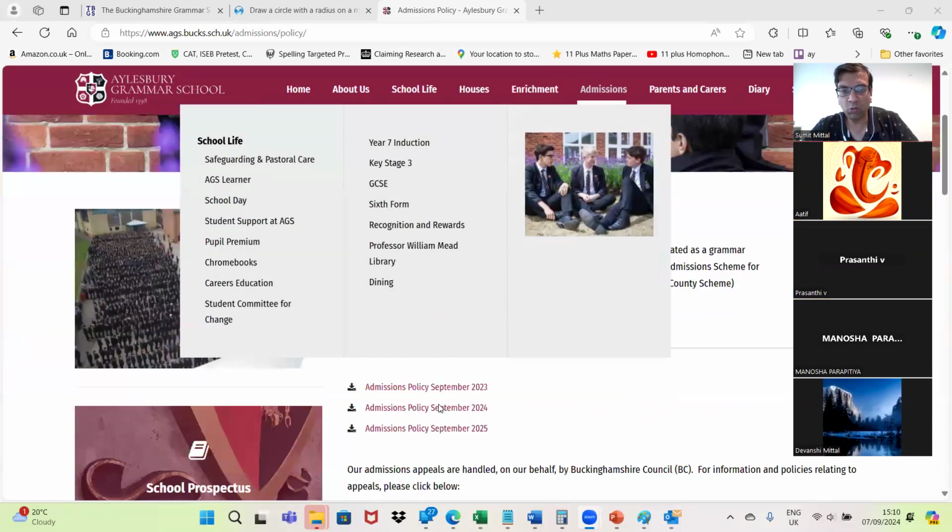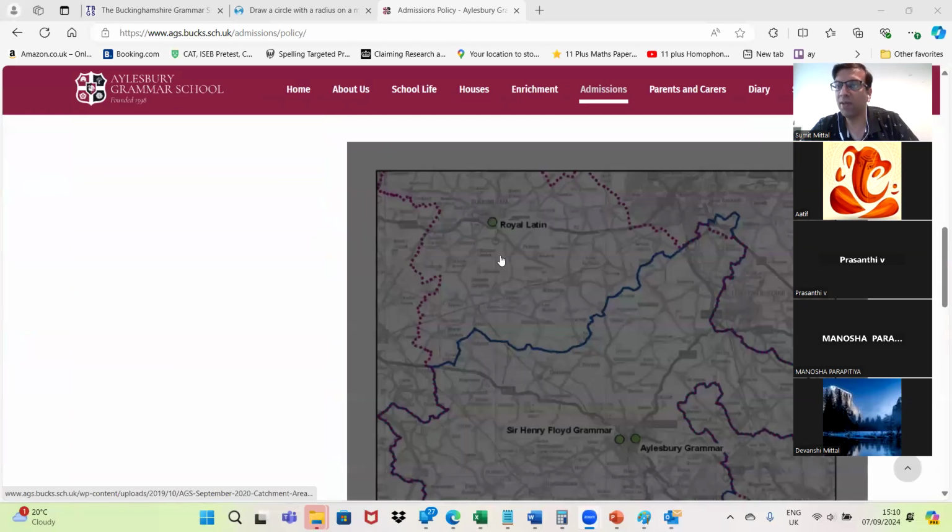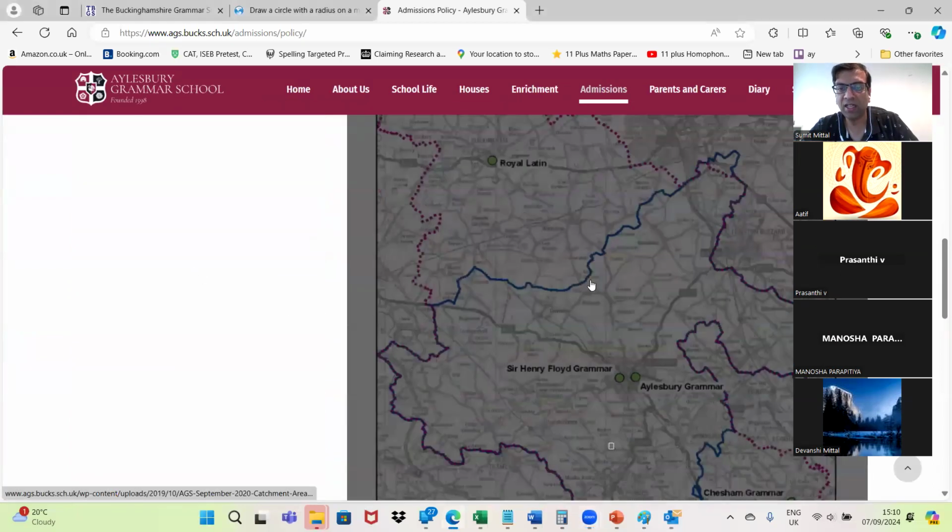Now, another important thing to share is on each school's website, each school will have this catchment map. Let's see what this means. Now each school has an inner catchment. So if you fall within the inner catchment, you are ranked higher on the priority criteria.